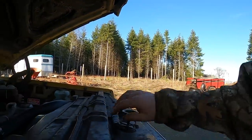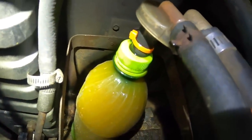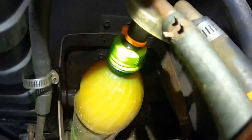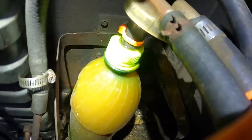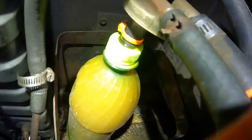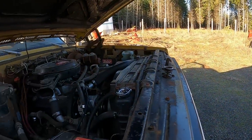I keep hearing a hissing coming out of that. Yeah. Now there's some air bubbles coming up. Yeah, I think you might need a new head gasket. I mean, I'll try putting in a bigger reservoir, just find a gallon jug or something, stick it in there and see if that helps, but... I think it needs a new head gasket.